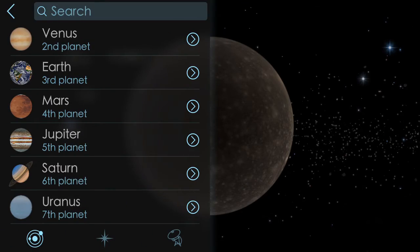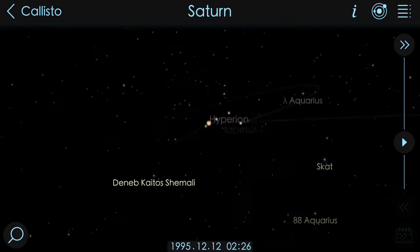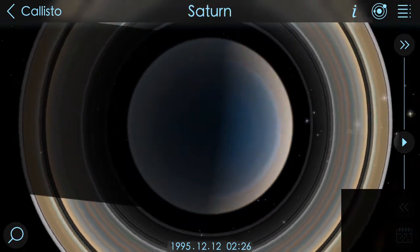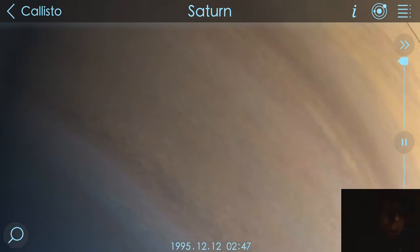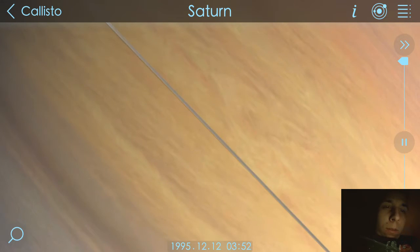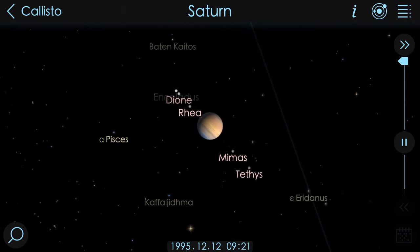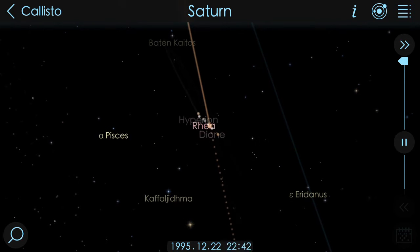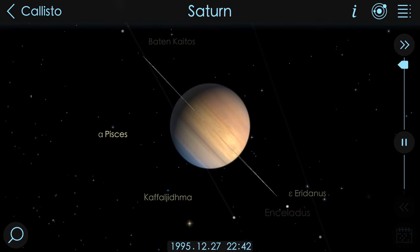Let's go to Saturn. That's the sixth planet from the sun. Ooh, looks cool, doesn't it? That's Saturn. That's its poles. These rings, from a distance you wouldn't be able to see them. Well, there are so many moons orbiting around it, and they seem like they're larger than Earth too.